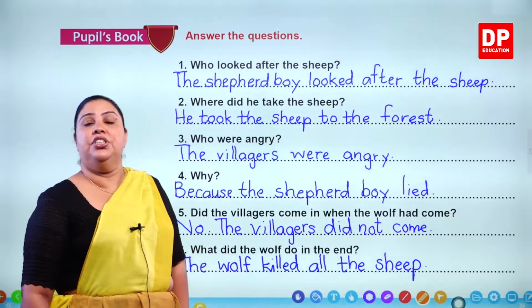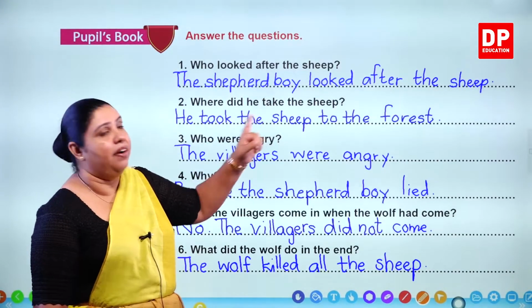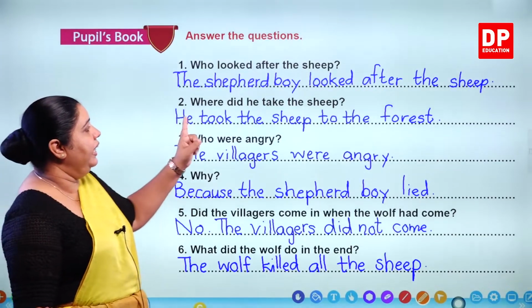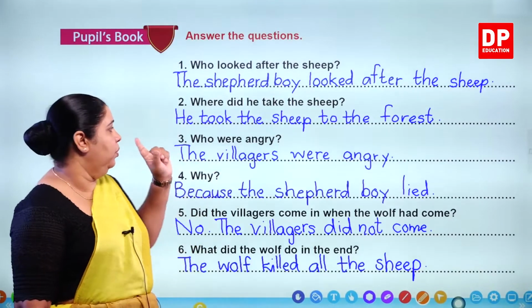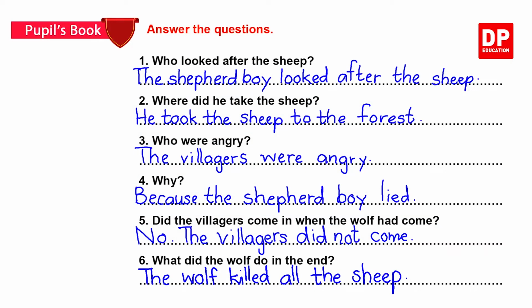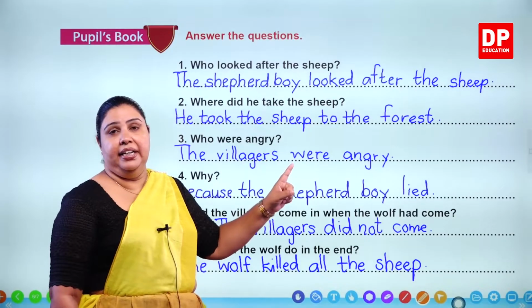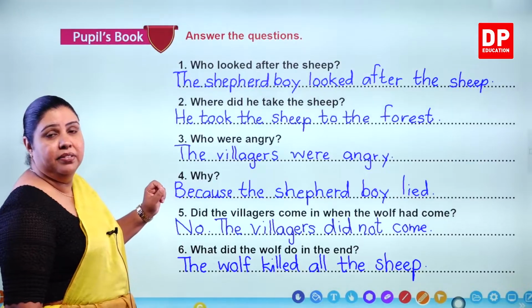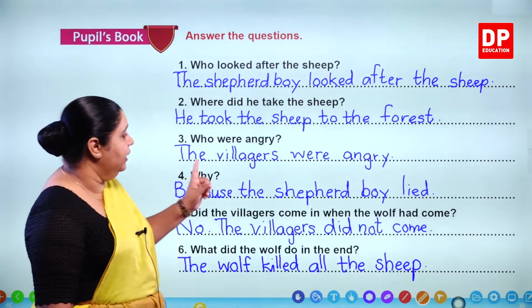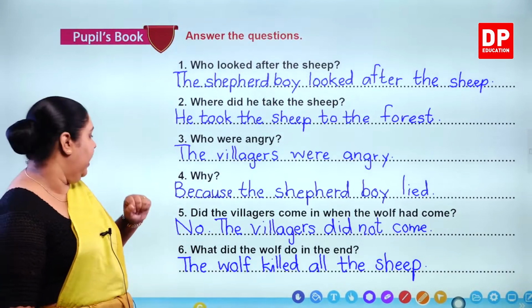Who looked after the sheep? කවුද බලාගත්තේ sheep? The shepherd boy looked after the sheep. Where did he take the sheep? He took the sheep to the forest. Who were angry? Number 3. Who were angry? කාටද තරහ ගියේ? The villagers were angry. The villagers are the ones who got very angry. Why did they get angry? Because the shepherd boy lied. බොරු කිව්ව හින්දා තමයි ඒගොල්ලන්ට තරහ ගියේ.